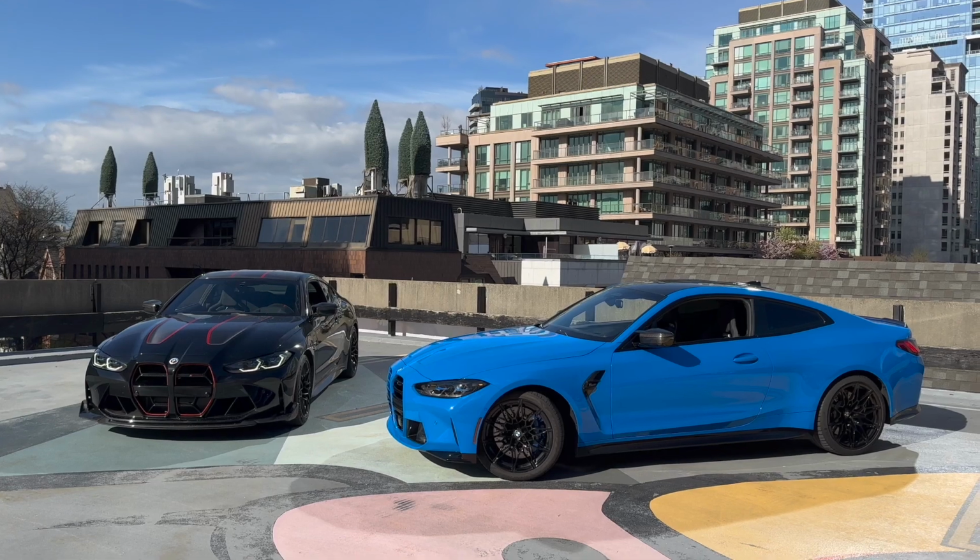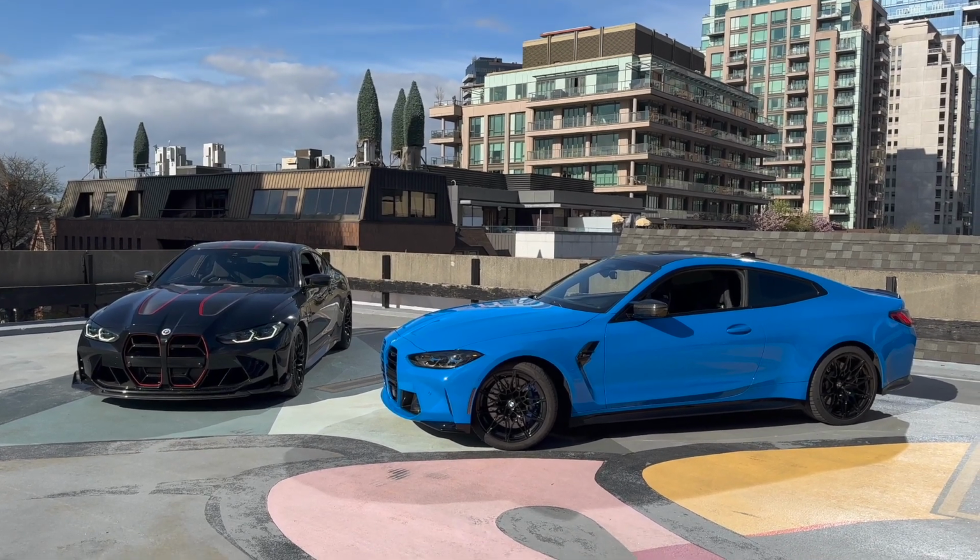But the ride is so much more comfortable. I put the suspension right now in the stiffest mode, and it's livable. With the CSL, you're just bouncing all around. Even when I did my review, like I said, in the CSL, I didn't put the chassis setting on its stiffest because honestly it gets a little bit too harsh. Here it's very livable.